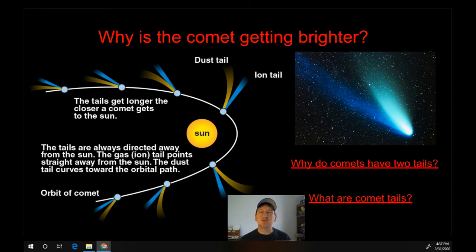So as these volatiles sublimate, it pushes dust and gas out into space, and it starts to reflect more of the sunlight, and that's why we start to see them, and they get brighter, and they start to develop these tails. So here's a picture of a different comet that was imaged, and you can see it has 2 different tails. Those different tails come from different processes, different ways that the sun interacts with this comet. If you want to learn more about that, take a look at these videos and these articles up here. They can talk a lot about these comet tails. And as it gets closer, it's going to start to get brighter. And this is when we might be able to start finding it in the sky.